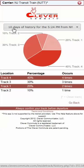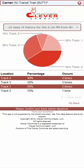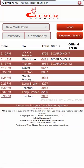Now, of course, you can adjust the number of days of history, and of course, you need to verify that you're on the proper train before it goes. You need to do that all the time anyway. So these are the high-level things that it does.